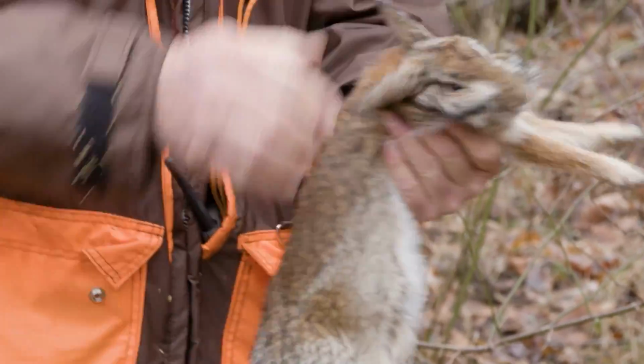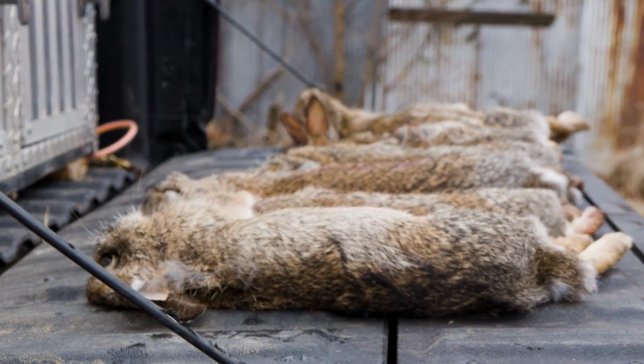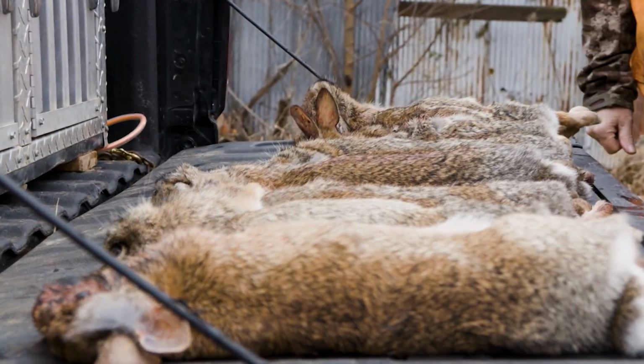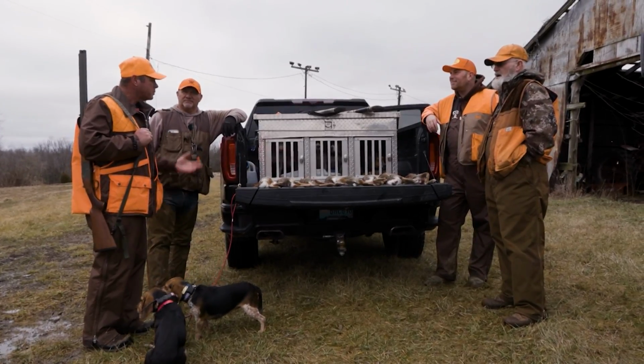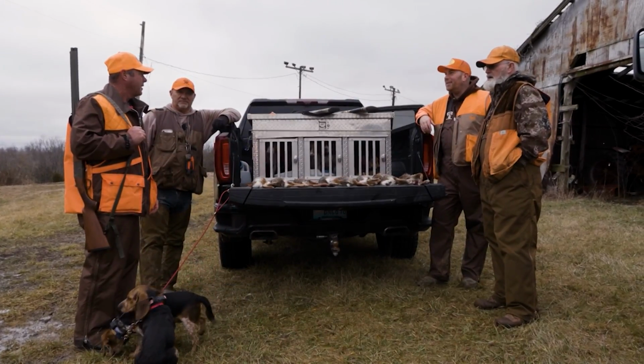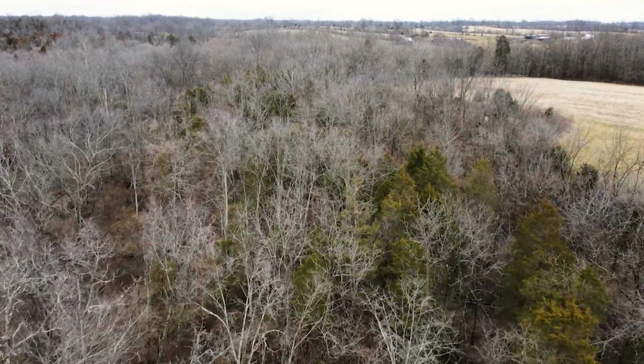Got rabbit number 3. For a late season small property hunt, that was pretty fantastic. Did pretty good, didn't it? It was a lot of fun. And anytime I can get the dogs out in the field, it's a good day.